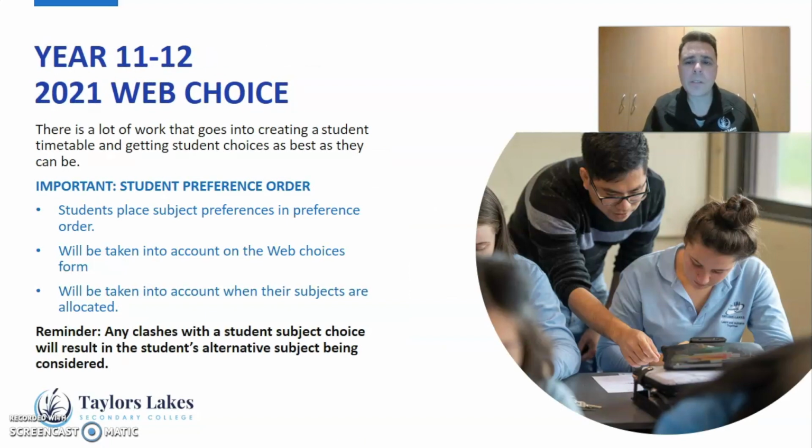Okay, in terms of the processes we're using back at the school, we are going to be using Web Choices again. This is important for us because it allows us as a school to make decisions quickly in relation to what subjects are going to need to run for the following year, and we always take student preference as the key driver for that as a school. It is very important, as you can see in those dot points there, that students must place their subject preferences in their actual preference order, because that's going to be very important for us in terms of how we go about building the timetable for the following year.